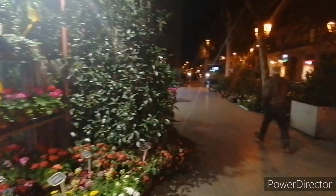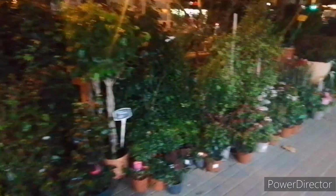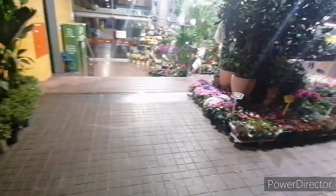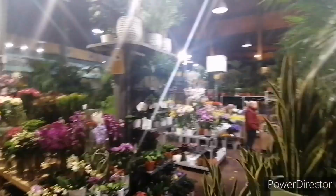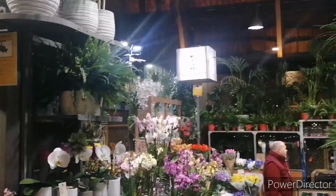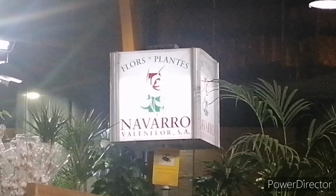Yeah, got some amazing lemon plants here. We were thinking they must have to take this inside the shop at the end of every day, but my gosh, that would be quite a job to get that all done. What is it actually called? Oh, there we go, Navarro.